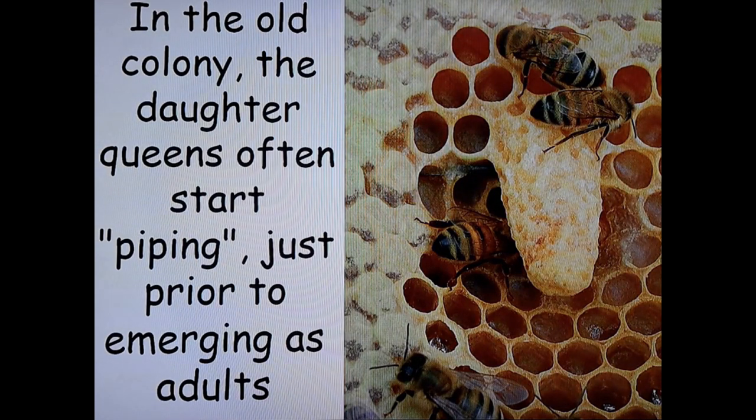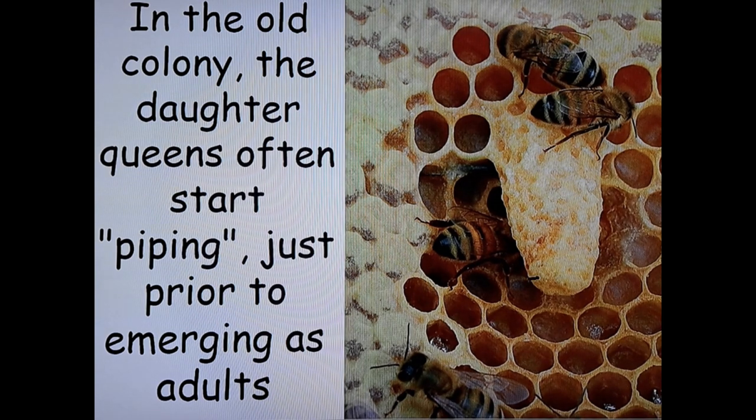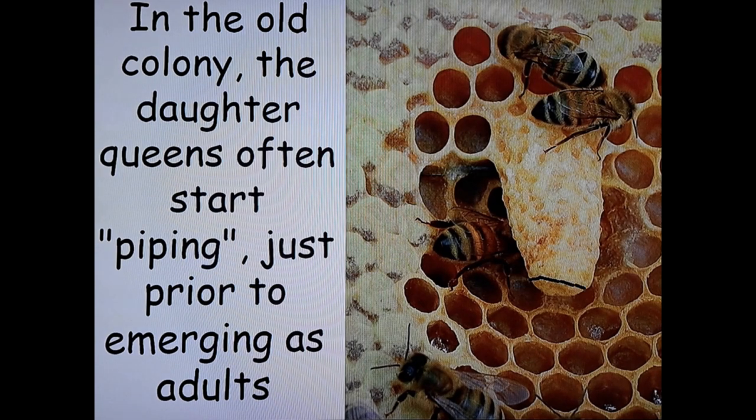In the old colony, the daughter queens often start piping just prior to emerging as adults. If you watch the bottom of that queen cell, you'll see she starts to cut across the bottom, making a trap door. When she cuts all the way around, just leaving her hinges, she'll start to push out, emerge out of that queen cell.